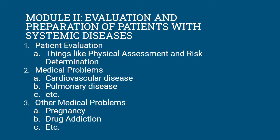So module 2 is evaluation and preparation of patients with systemic diseases. So this is things like when you do the medical history intake form or your physical assessment and risk determination. These are mostly things that the doctor who is assessing the patient prior to sedating them will say.